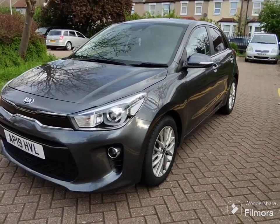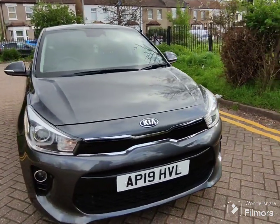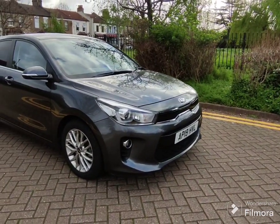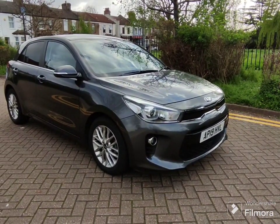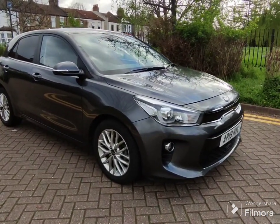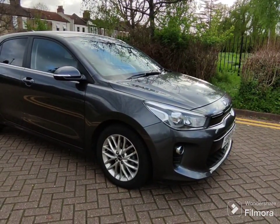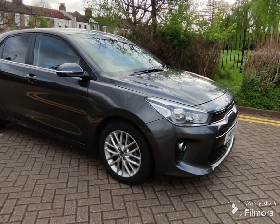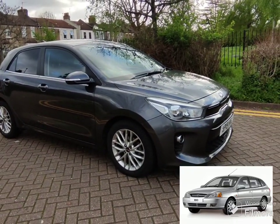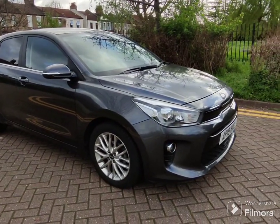So this is the latest shape Kia Rio, and isn't she an absolute beauty? If you remember the first iteration of the Kia Rio that came to the UK, my goodness, talk about an ugly duckling blossoming into a swan. Okay, this might not be quite a swan in terms of the looks, but it is absolutely fantastic, I think, when you compare it to the original Kia Rio, and I'll try and get an insert of that in this video right now. But as you can see, it has a very sophisticated look now.